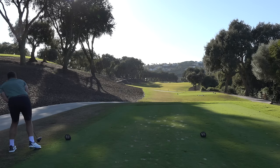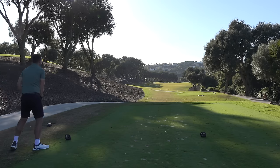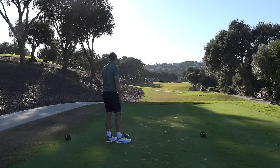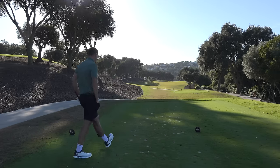Oh, I don't know if that's a bush or a hedge. Out of bounds thing, I don't know what it is. Do you want to hit one? I don't know. Just because I think I can see a white stake. Really? Right, little provisional.